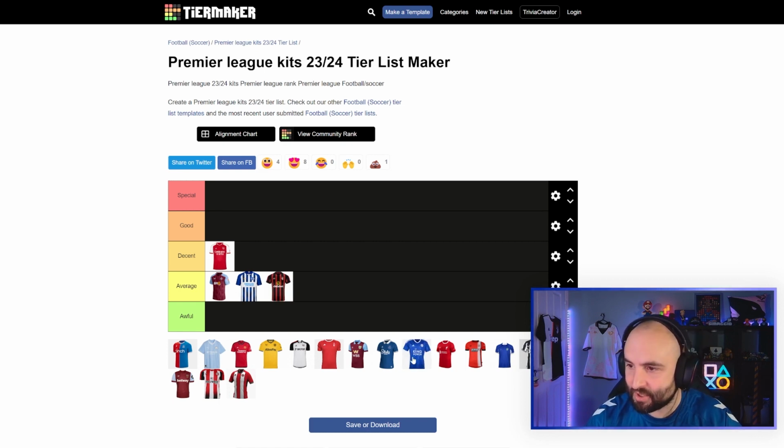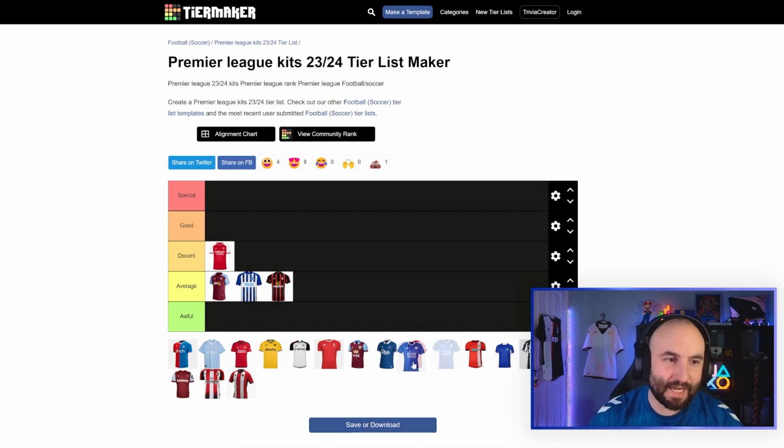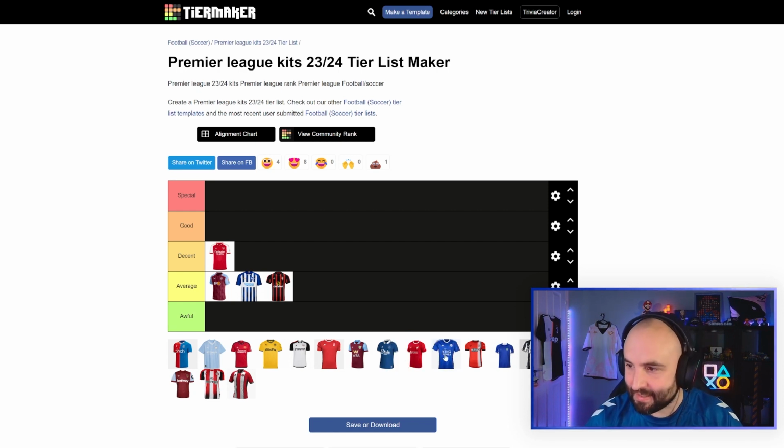Who's dropped a Leicester shirt in here? Someone's been cheeky and dropped a Leicester shirt in this tier list. You can't just drop a Leicester shirt in casually. Right, I think Chelsea come next.